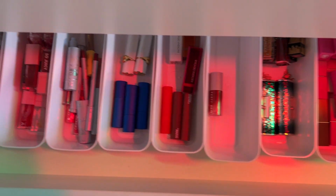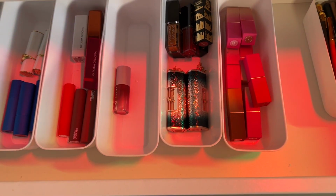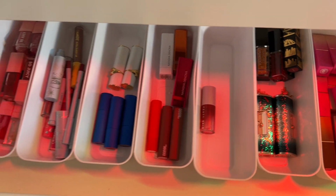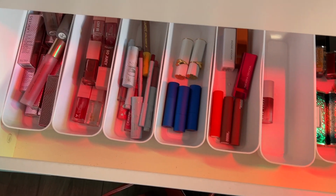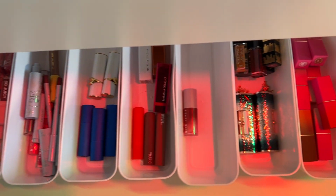Okay, here's my lip drawer that's in the process of getting organized. So it looks a little bare, but I will declutter and reorganize this once I film my holiday declutters, which I have not done. I don't know if I'm going to get to those until January, but I'm not going to stress out about it because it's really not that big of a deal.